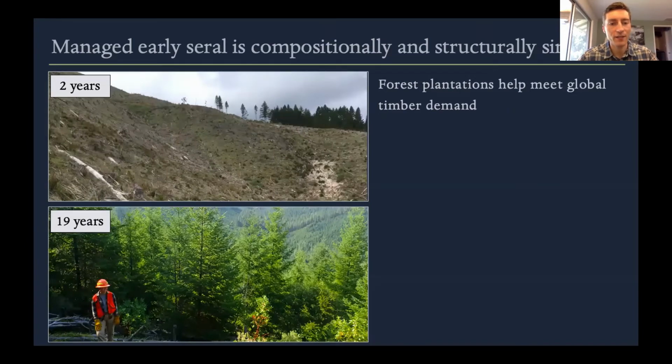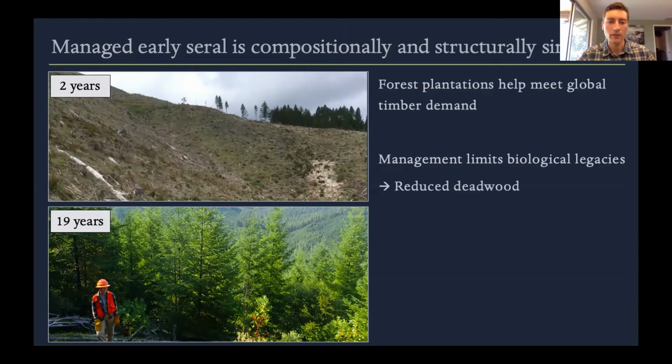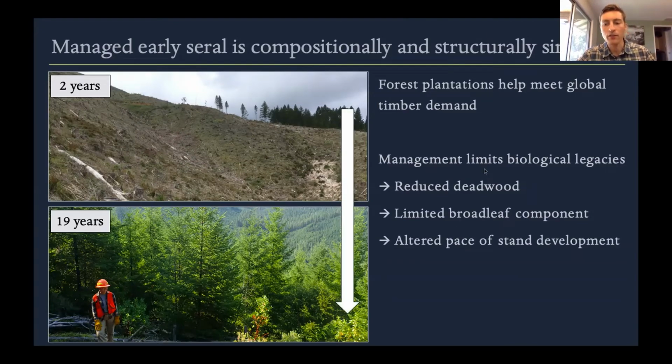On the opposite end of this spectrum, we have these intensively managed forest plantations that are really important for meeting global timber demand, but are much more simplified, both in terms of their composition and structure, in large part because they really limit the impact of these biological legacies by removing any deadwood, really limiting the broadleaf component with the use of herbicides. And all this changes the pace of stand development, both on the front end with herbicide use and on the back end with much more rapid canopy closure of conifers, shading out those herbaceous and broadleaf plants.